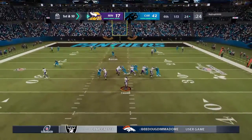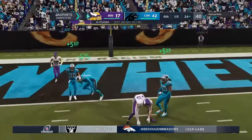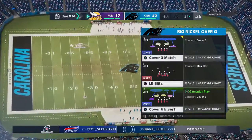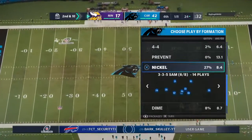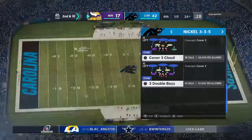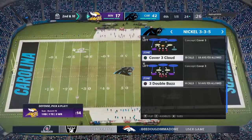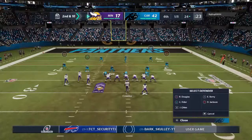On 1st and 10, Cousins. His throw incomplete. He was looking for his tight end there, Kyle Rudolph. And now it's 2nd down. Yes, sir. How about an attaboy there on 1st down? Got his hand in and knocked it away. From the 24, they'll go again on 2nd and 10.